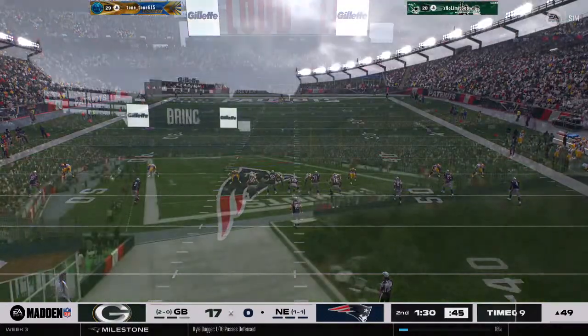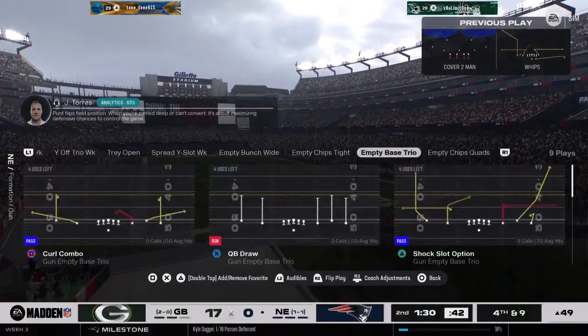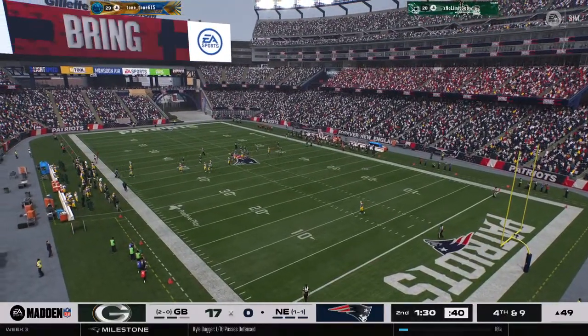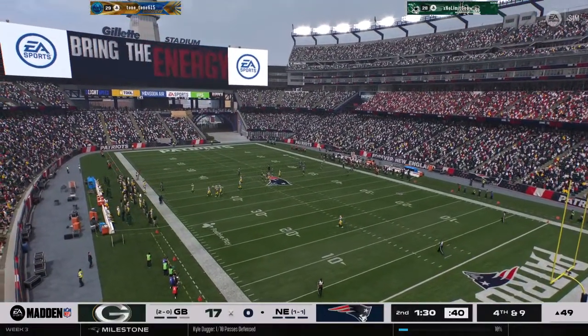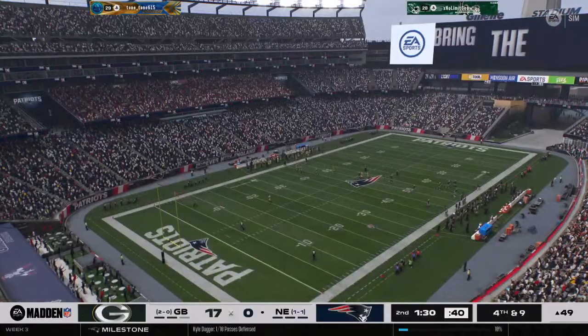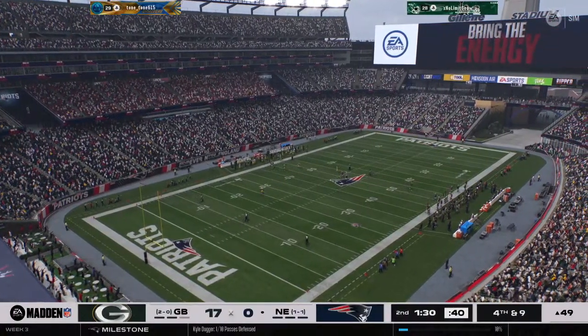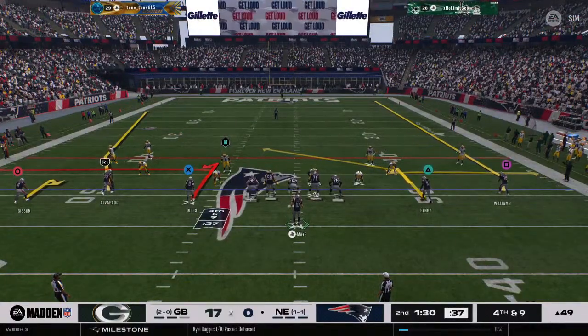4th down and 9, and look at this. The offense is still out there. The Packers take their first time out as they'll get together and discuss with 4th down coming up. Offense staying out there. Looks like they're going for it.